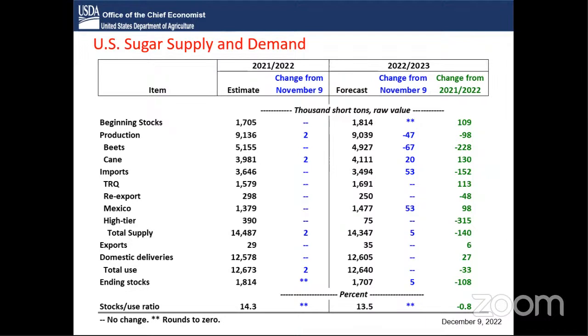Ending stock small change. As you know, December is a month where we target that 13.5% stock use ratio. But we got there last month, so that's why we're seeing fairly small changes this month. But given the small reduction in production this month overall, that increases next month.